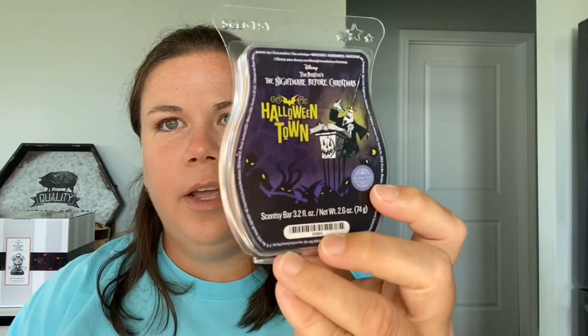So then we have Halloween Town. Halloween Town is a new scent this season. And I don't have the scent notes. I am sorry about that. No, we don't have all 4. Darn. I ordered 9 of those and I don't have all 4 covers. That stinks.